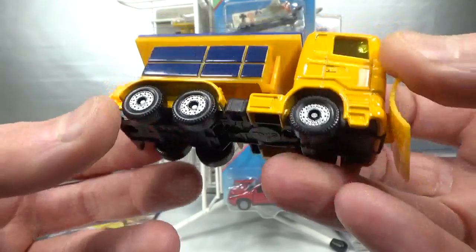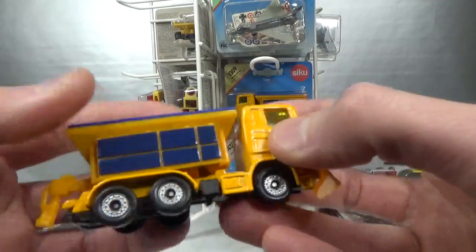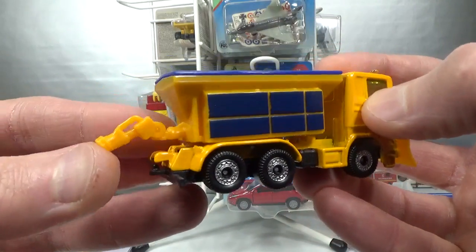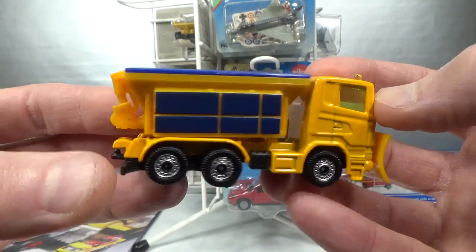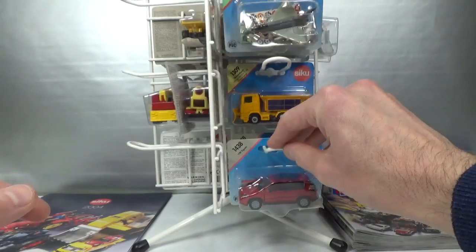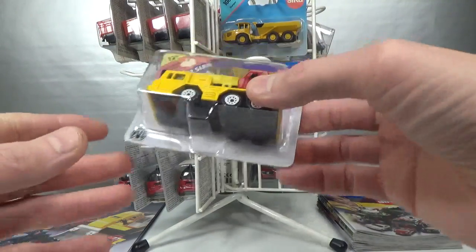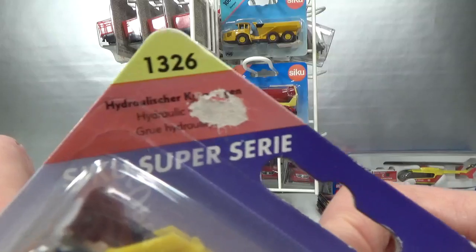I don't know if this moves. Yeah. No, this is riveted. So this is the only part that is actually moving. Yeah, cool one. So there were two of those. Then we've got the hydraulic crane.